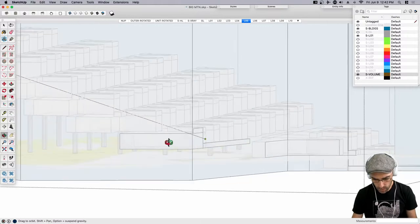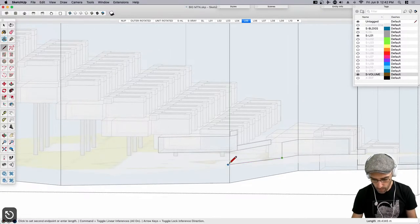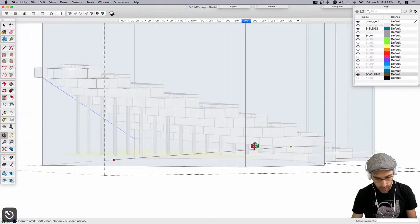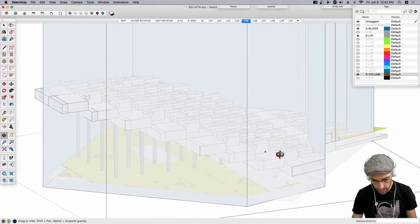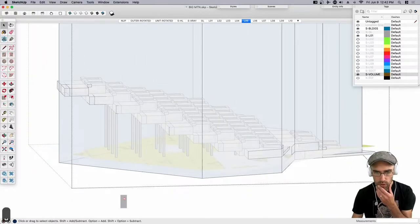So what I want to do, it's context based, like depending on where your cursor is, it'll zoom into something. Yeah. Different. So this one here, I feel like this corner, let's look and see what's happening with this corner.